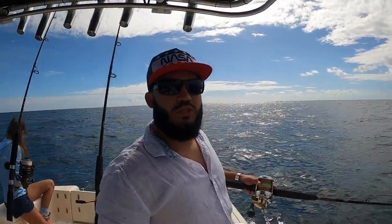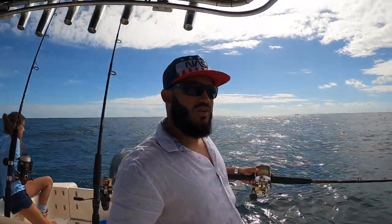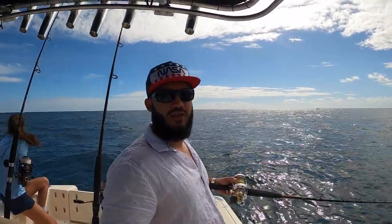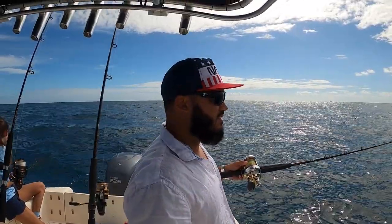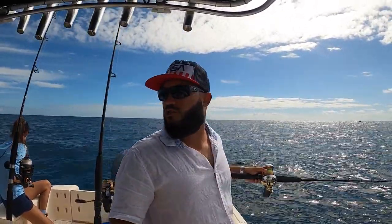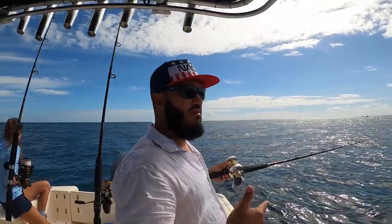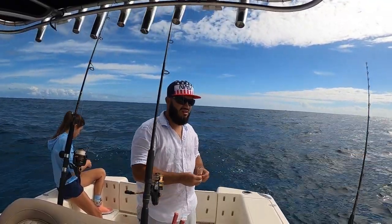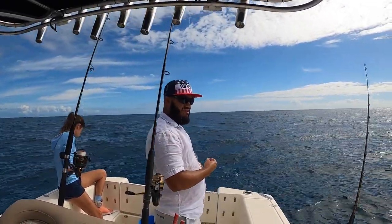All right, guys, we figured out the drift. It's pretty much just going straight west, which kind of makes it challenging, but we found ourselves a little area of scattered wrecks that kind of run east to west. So we're just going to hit that, take it into the west, and then just set back up. Got two bottom lines out. Nicole's running a bottom rod, I'm running a bottom rod, and I'm going to set up a flat line right now with a little wire leader. Let's see if I can get some mackerel or something.